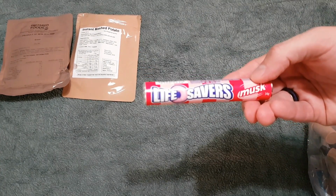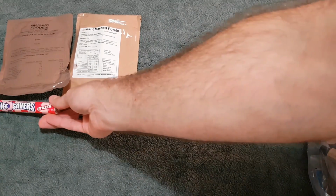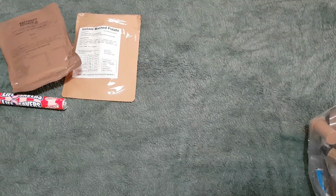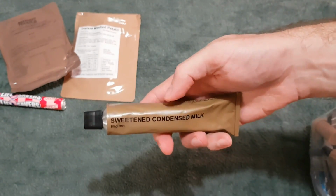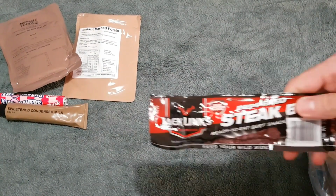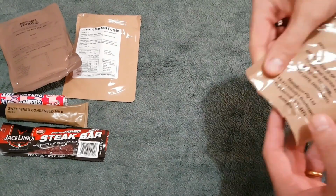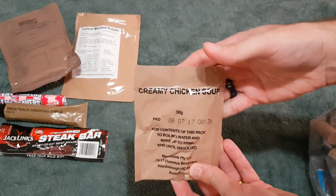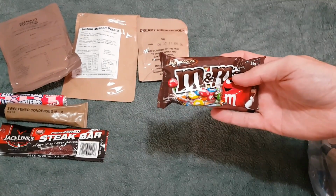Oh, Gundog would be hating this. Lifesavers musk flavoured. He can't stand these things. It's a bit like Skittles for him. Sweetened condensed milk. Awesome stuff. And, you know, the troops love having that. Peppered steak Jack Links bar. Creamy chicken soup. M&M's milk chocolate.